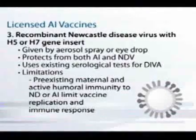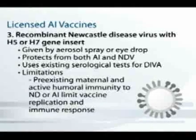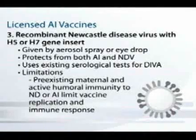The Newcastle recombinant vaccines have some advantages. They can be given by aerosol spray or in the eye drop, which means you can do mass immunization and lower the cost of the immunization process.